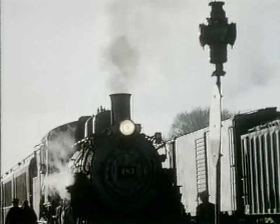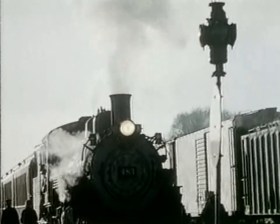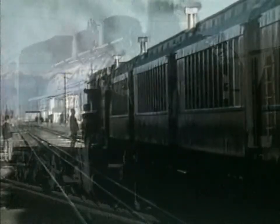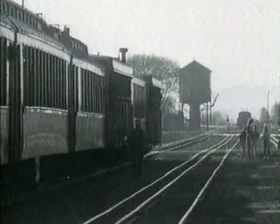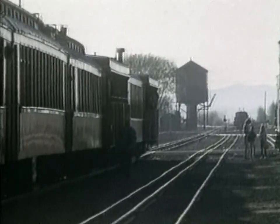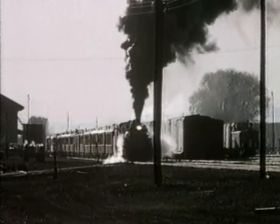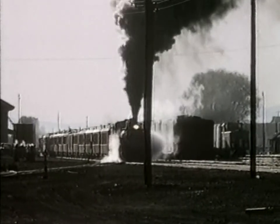Locos number 480 to 489 were class K-36 engines. They were built by Baldwin in 1925. The locos developed 36,200 pounds of tractive effort. Leaving Alamosa, black clouds of smoke greet the photographer as the train pulls out of the yard.